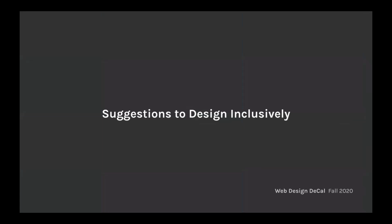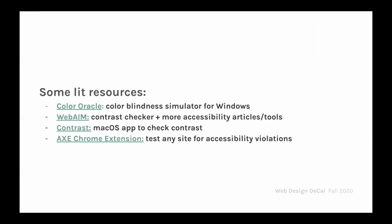So here's a few suggestions on how to design inclusively. Here are some resources too. Color Oracle helps with testing out sites as if you're colorblind. On Windows, WebAIM checks whether or not your contrast is good enough, and also has some other accessibility articles and tools to help make sure that what you're designing is accessible. Contrast, there's a Mac app that helps check for contrast as well. And the AXE Chrome extension tests any site for accessibility violations. So you can either test your own or look at other ones that you thought you liked, and you may find that actually it breaks a bunch of rules.